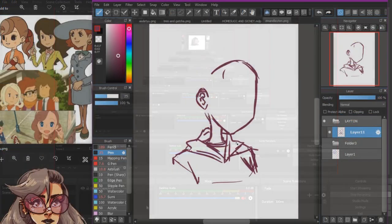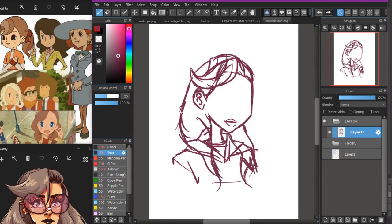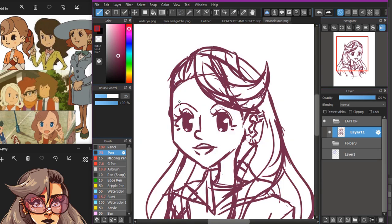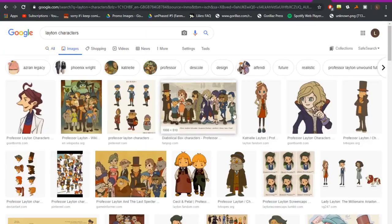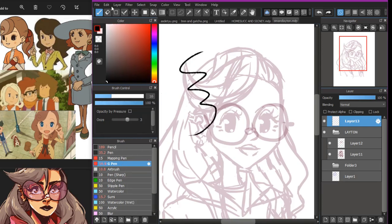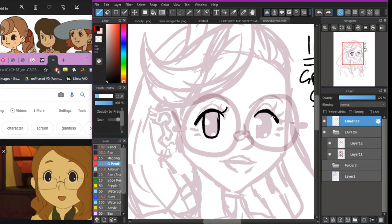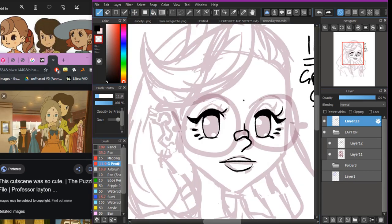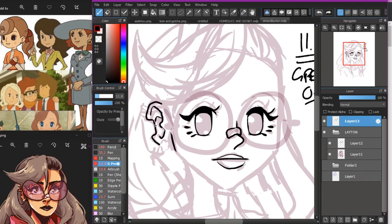The sixth style is a style used in the Professor Layton series. This was challenging to do because every single character has their own really unique and distinctive design, but it's still recognisable within that style. So I had to sort of wing it in a way, but hopefully I think it's recognisable. The character design is something that I really love about this series.